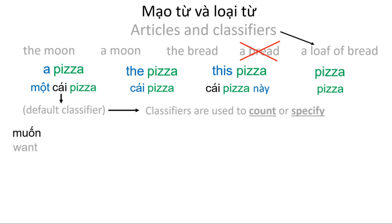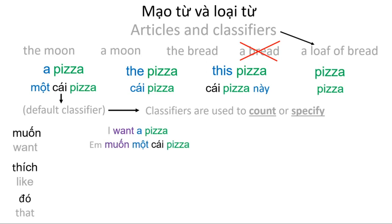Let's take a look at a few words here. Muốn, want. Thích, like. Đó, that. I want a pizza. What do you think the Vietnamese is for that? Em muốn một cái pizza. I want that pizza. Em muốn cái pizza đó.